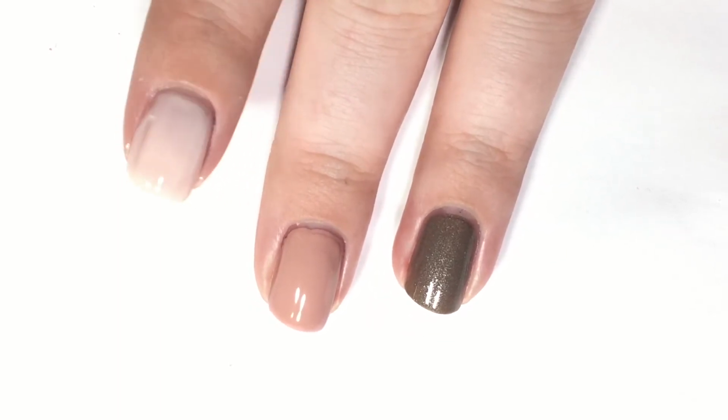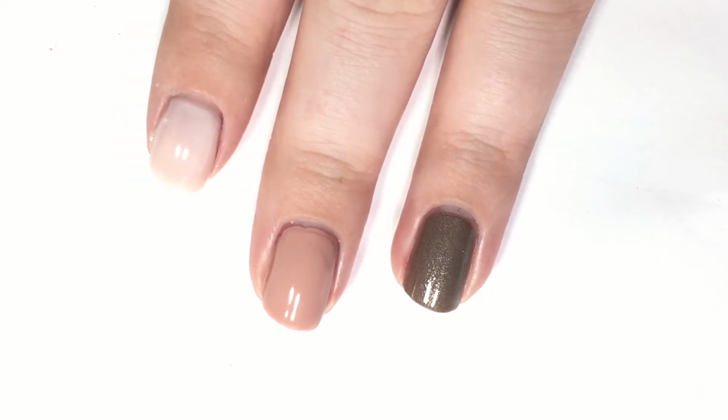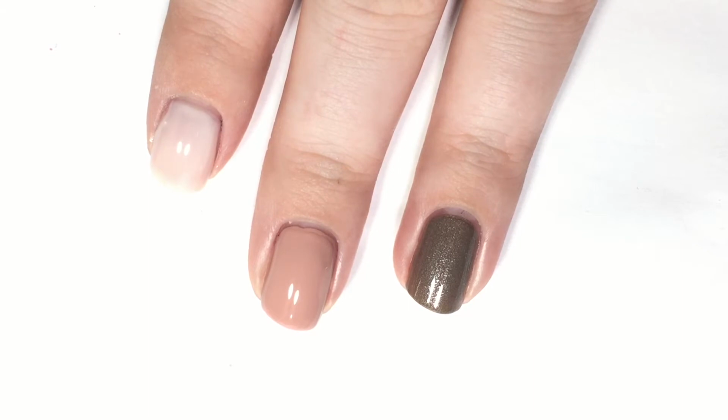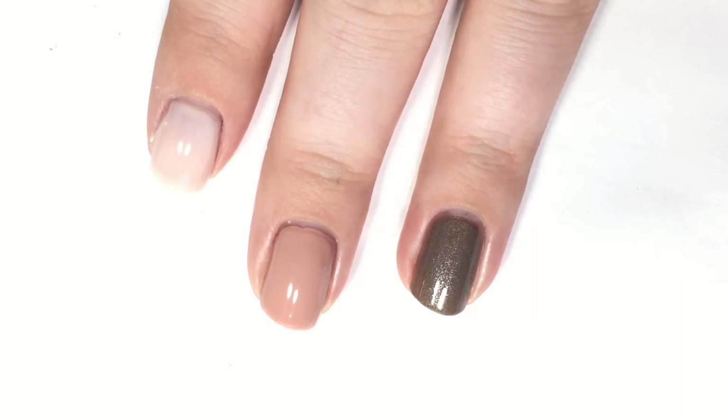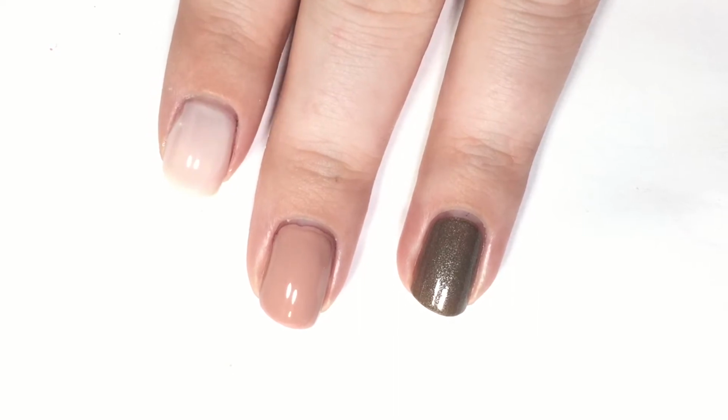This one over here, Limo-Scene, I'm not personally a fan of it. I don't see it being one that I would grab for. I feel like you can go and find something else this color that you will get better coverage with, because I still need a 3rd coat on this one.